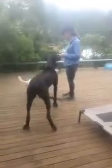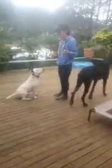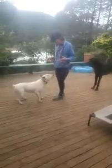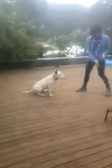Gus, sit. Alright, so even with giving the command, I hold the spatial pressure. I asked him to sit, and I held my eye contact, I held my squared body language. Release. Good boy. I'm not going to make him hold as long because he is still learning a little bit.